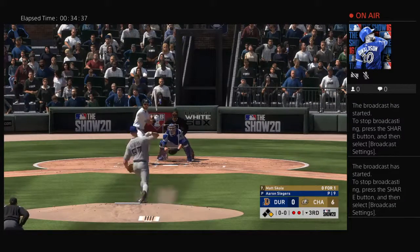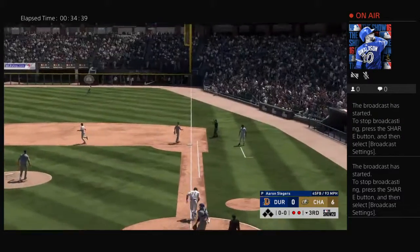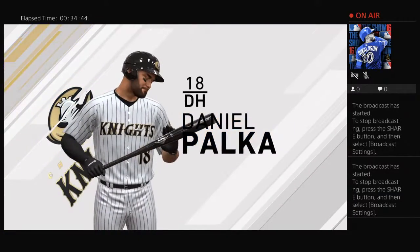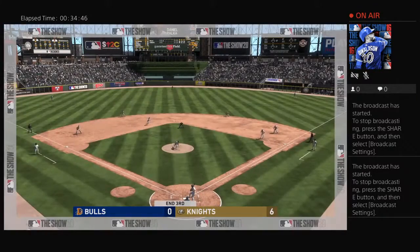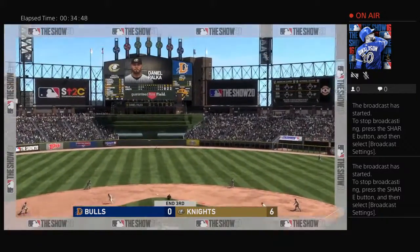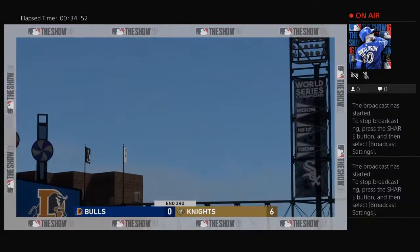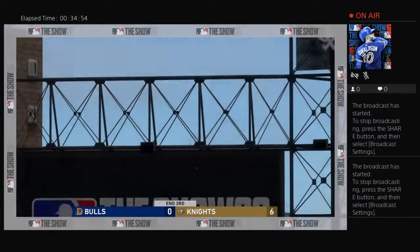Standing in now, Matt Skoll. And a little self-preservation down at first as he pulls that one in to end the inning. But the big blow of the inning comes right here, a 3-run home run. We played 3 full, and this is now a 6-0 ball game.